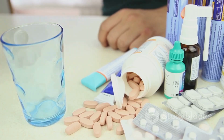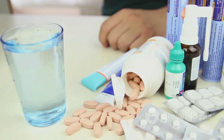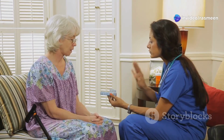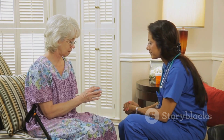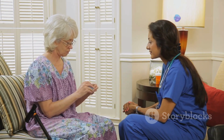Pharmacologic management includes disease-modifying therapies that slow the progression of MS, like interferon beta, glatiramer acetate, and monoclonal antibodies. Symptom management involves medications like amantadine and modafinil for fatigue, baclofen and tizanidine for spasticity, gabapentin and pregabalin for pain, and oxybutynin and bethanechol for bladder dysfunction.